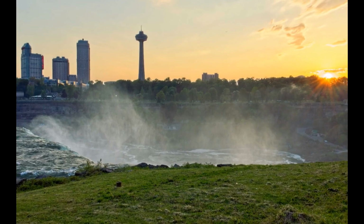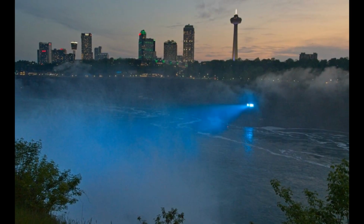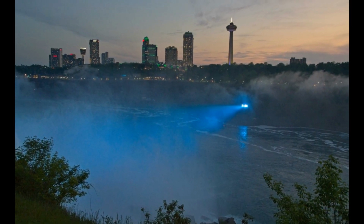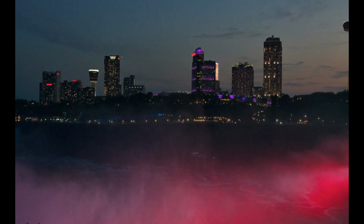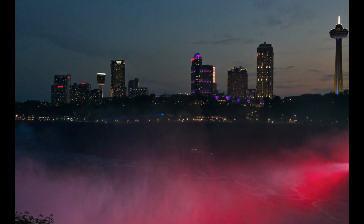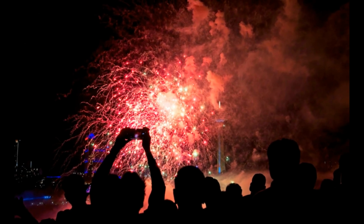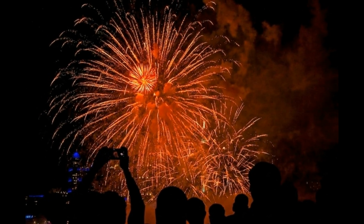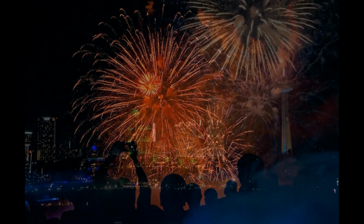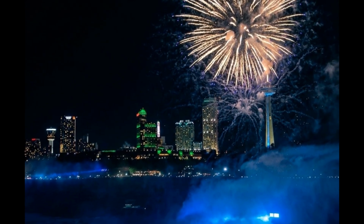And when the sun goes down, the whole place transforms. The falls light up in brilliant colors, deep blues, fiery reds, glowing purples, shifting and blending across the water like a living painting. On summer nights, fireworks burst above the gorge, reflecting off the mist and turning the entire scene into something almost dreamlike. People line the railings shoulder to shoulder, but everyone goes quiet for a moment, just taking in the spectacle. It's peaceful, it's dramatic, and it's one of the best nighttime shows you can find.